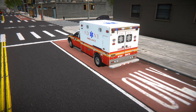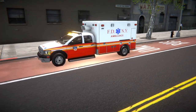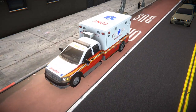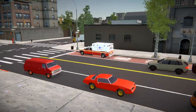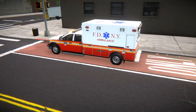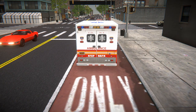Alright, so waiting for another call to come in, I decided to switch to the Dodge Ambulance version. And I found this cool bus only lane, and we're in a bus, so this lane is for us. That rhymed. Just kidding, of course, that's for the city buses, but yeah, we're just waiting for another call to come in, and let's see if we could put out another fire.